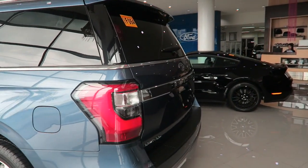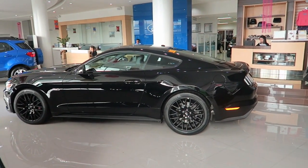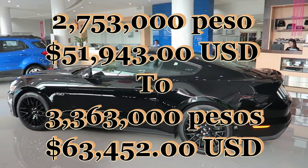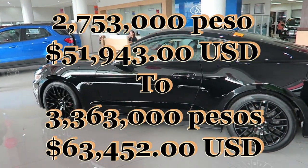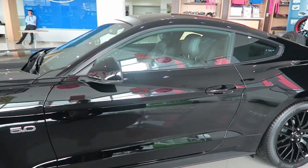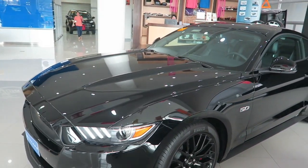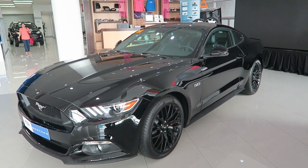Nice vehicle, huge. Then you got the Mustang. This is very nice. Black Mustang 5.0, fully loaded. Awesome vehicle. Very nice vehicle.